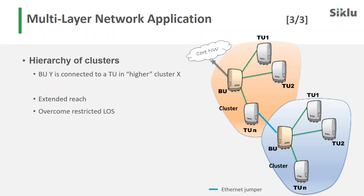And in case we want to go over longer distances than what a single cluster of MultiHaul can cover, or we want to connect more than what a single cluster can aggregate, we can basically start daisy chaining from one terminal unit to another sector, powering also the base unit again from the terminal unit, not just the connectivity. So all that is realized with a single Ethernet jumper between one terminal unit and a base unit.